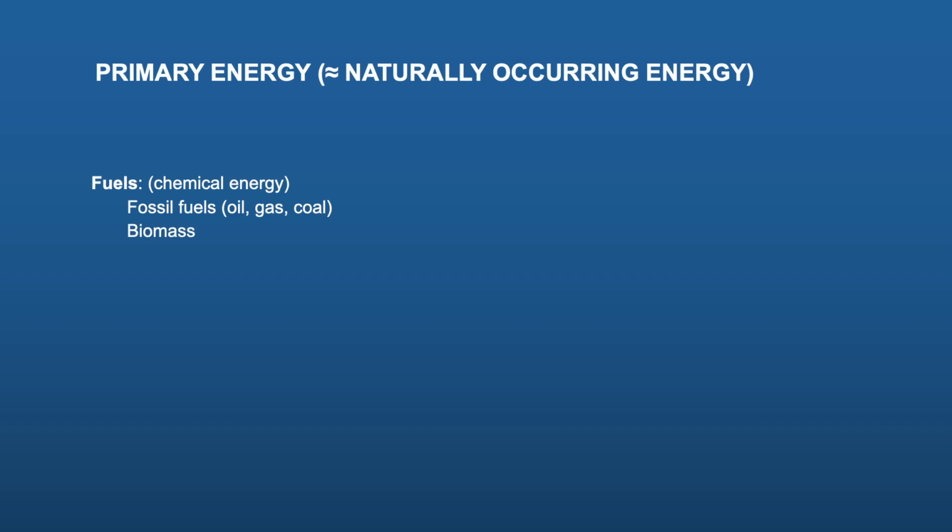There are many forms of that. Fossil fuels and biofuels, they both are actually quite similar because both are results from some biological activity, and of course ultimately all biological activity comes from solar energy. Fossil fuels are just biofuels from 10 to 400 million years ago.